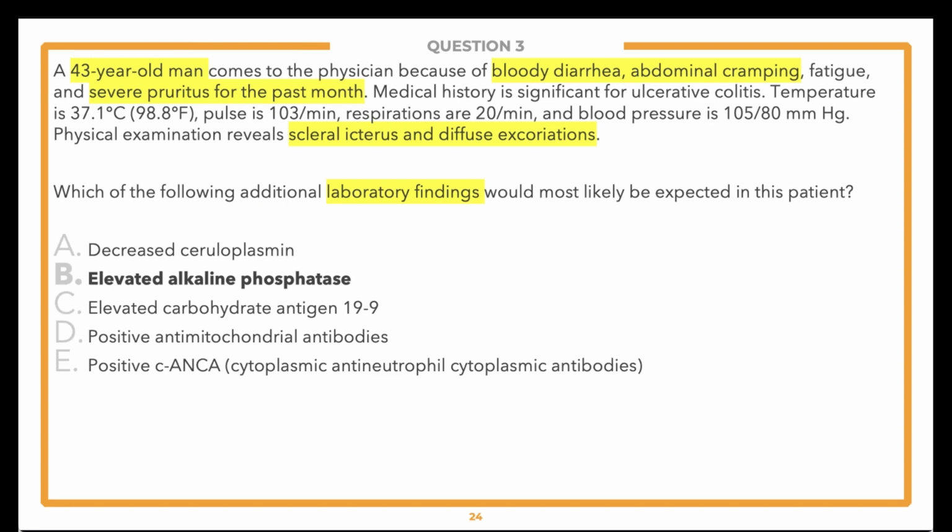So why do you have elevated alkaline phosphatase? Well, primary sclerosing cholangitis is sclerosis, inflammation and scarring of the biliary tract. And alkaline phosphatase always goes up when the biliary tract is messed with. You have to remember, if the alkaline phosphatase is elevated more than AST and ALT, then you think, oh, it's more of a biliary cholestatic pattern.